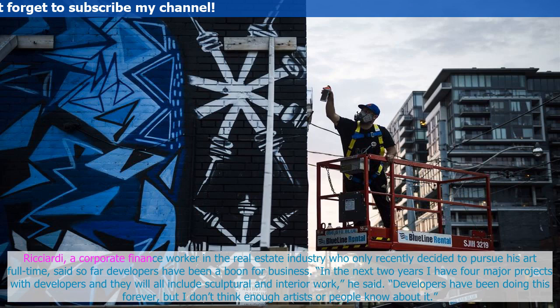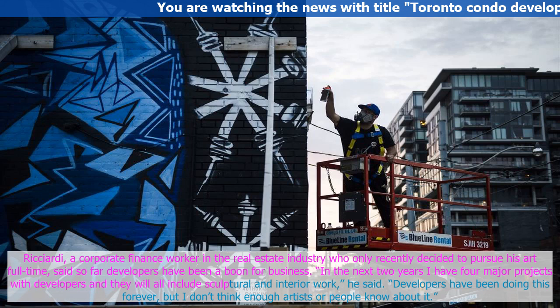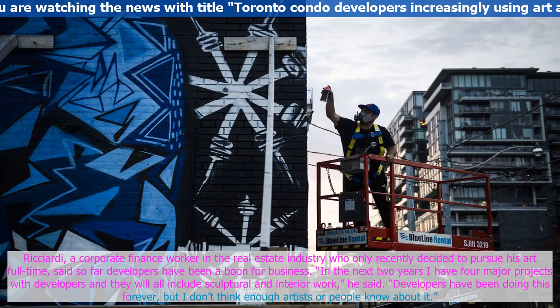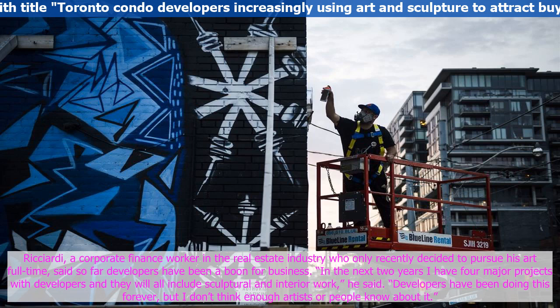Ricciardi, a corporate finance worker in the real estate industry who only recently decided to pursue his art full-time, said so far developers have been a boon for business. "In the next 2 years I have 4 major projects with developers and they will all include sculptural and interior work," he said. "Developers have been doing this forever, but I don't think enough artists or people know about it."